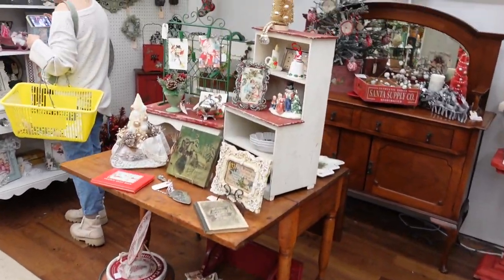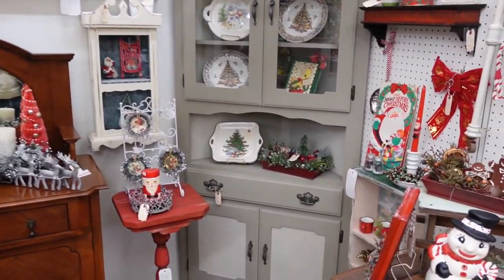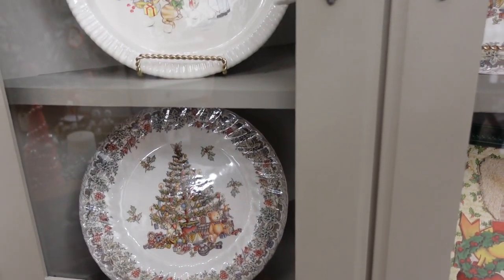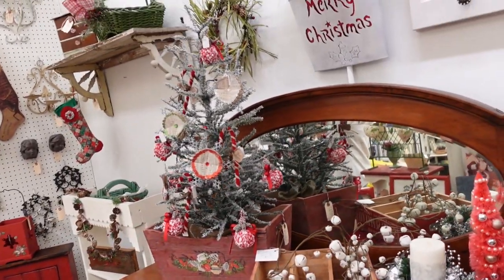Let's see what Arianna found. Oh, this is so pretty. Look, it's all Christmassy. And they got the Christmas tree. That's a lovely one, too. It's so nice. Well, okay.